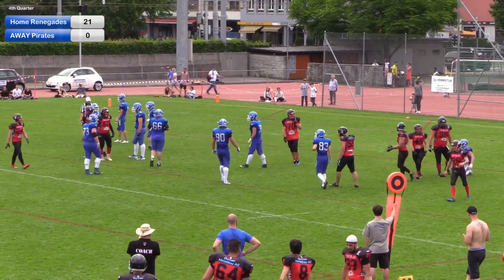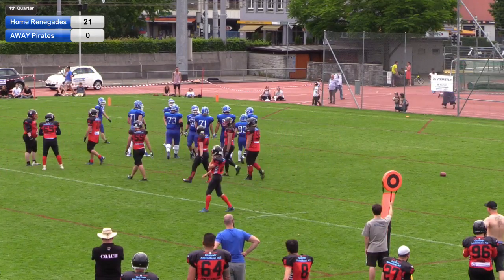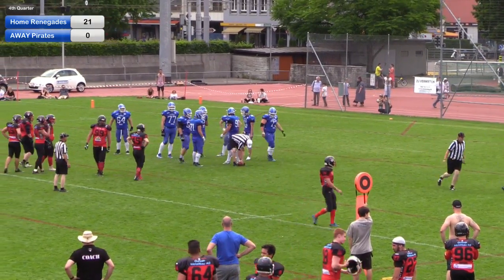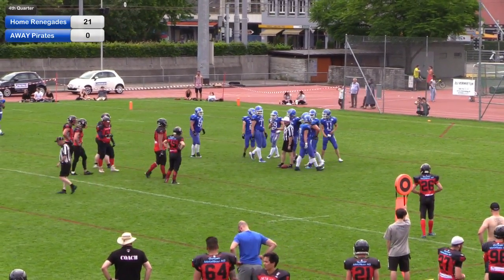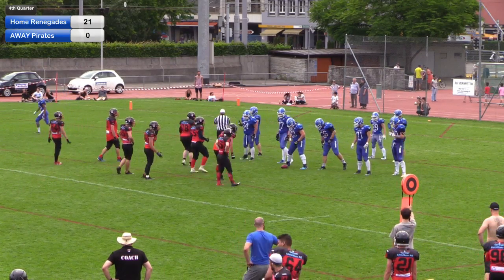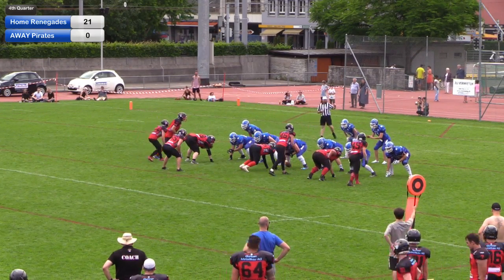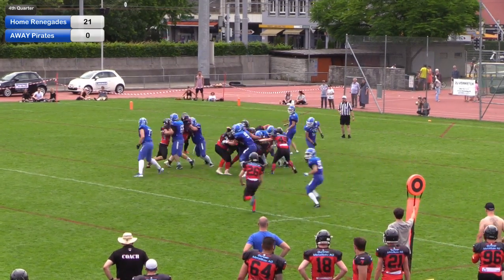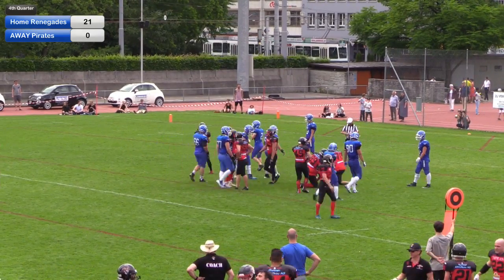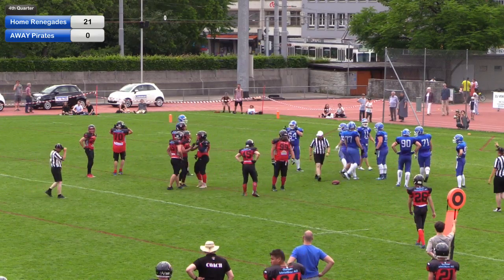Zurich tries to go for a run. But Argovia's defense was right there to push them back. And they lose about 6 yards. So it's second down about 16 yards to go for the Renegades. Once again, Zurich tries it with a run through the middle. It was good for about 4 yards. So it's third down and 12.